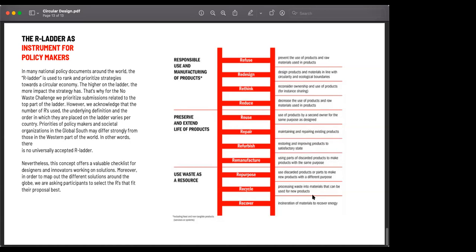If you're looking at a door that was broken, for example, that you found on campus, we don't necessarily need to dismantle that door completely. It could just be refurbished, improved on, and reused for the same purpose that it was intended for in the initial place. Repairing, of course, we understand: fixing and maintaining existing products in good condition by fixing the broken parts.